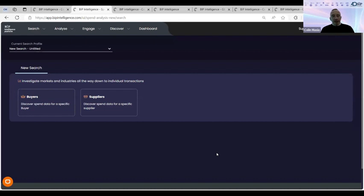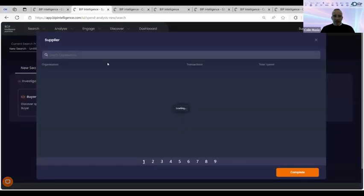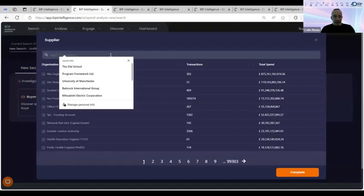They said that any central government buyer has got to publish this information. So we've taken all that data and put it into the system, and it lets us search under one of these headings here. Okay, so I'm going to go to here and we'll take Graham Construction.